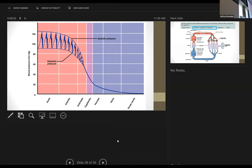Ooh, there's so much to see here. This is so interesting, too. If you notice in your arteries, see that up and down? You got that diastolic and systolic. So if I feel my pulse at my wrist, I feel the pulse, it's pulsatile. But notice that kind of goes away in the capillary.